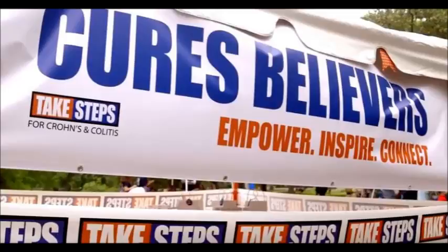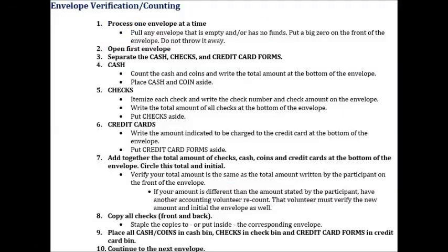As an accounting volunteer, the Foundation relies on you to help us quickly, accurately, and appropriately account the funds that were handed in on Walk Day. There is a simple 10-step process to follow when processing each envelope. To begin, open each envelope one at a time. Even if you believe it to be empty, do not throw it away.